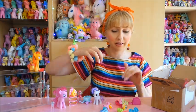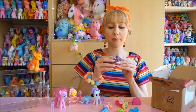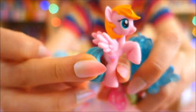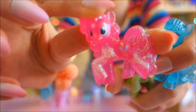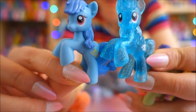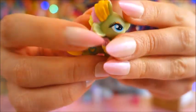There were more little things that probably already got lost, and here we've got some more blind bag ponies. I love the blind bags. They are all so colorful, and it's been a while since I've added some to my blind bag pony shelf. This is definitely a Plumette. We've got the super sparkly Pinkie Pie. This is kind of the same as this, if you see the cutie marks. These two horseshoes. They all have names that I don't know.